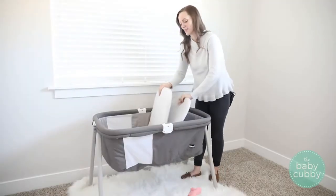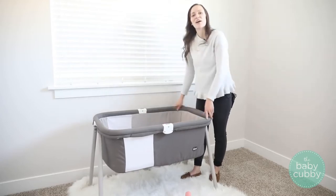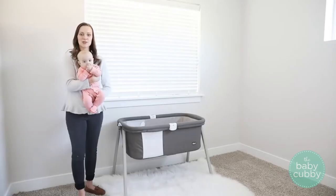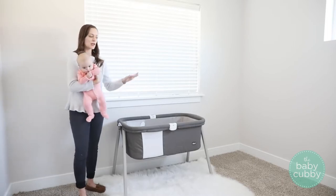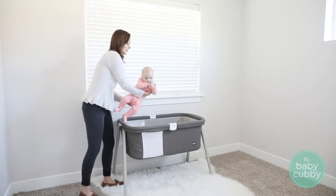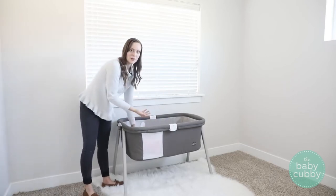And lastly, we have the mattress pad. And there you have it, ready to use. The feet do feature anti-slip grips on the bottom, which is great if you're using it on a hardwood floor. It isn't height adjustable, so it is a little bit deeper than a lot of bassinets. And so you're gonna be bending down a little bit further than you would with some other bassinets.